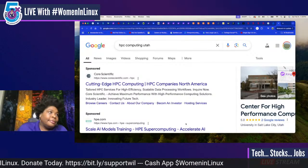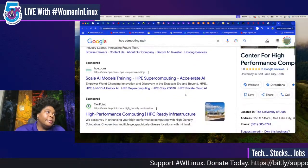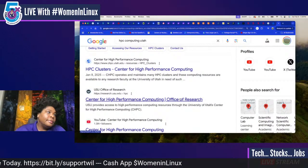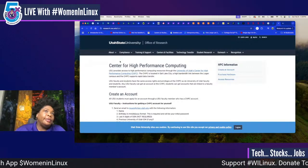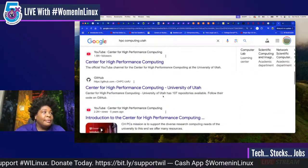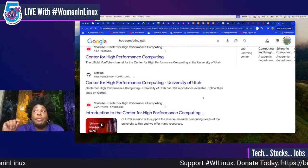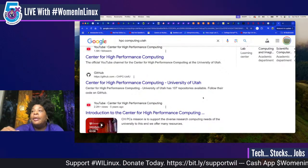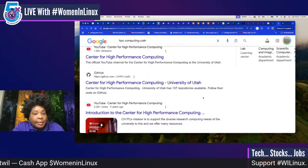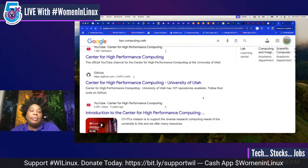So back to Utah. Cutting edge high performance computing companies in North America. Utah is where you're going to find a lot of research, a lot of stuff centered around high performance computing. Center for High Performance Computing, University of Utah. I'm not saying you're not going to find high performance computing in other cities such as your Washington State and Seattle area. You probably find that at Georgia Tech, but you don't find us in those communities in abundance. There's a few out there. I know a couple of them, but we don't find us in abundance.